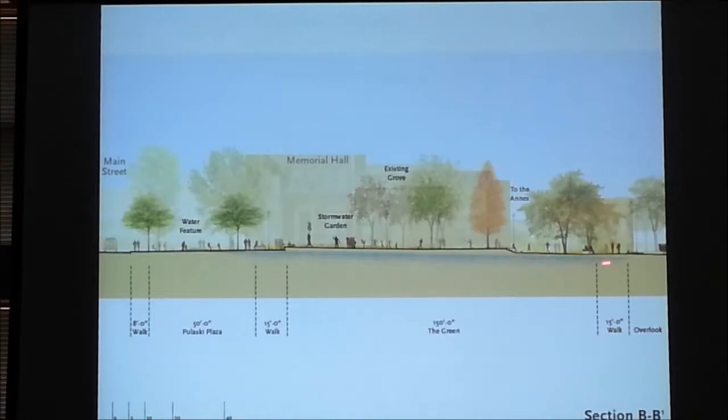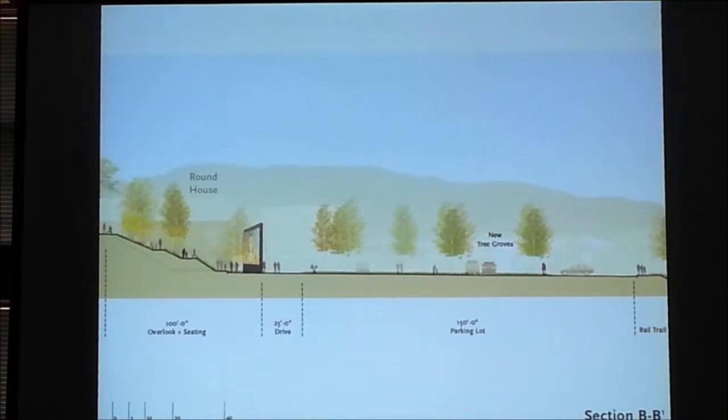And then this is where we're actually cutting right through the middle, so you don't see the playground or the nature play area, but you're looking towards the memorial hall. Then there's this 15-foot promenade at the back, which connects you from South Street to the annex and the beginning of the overlook. As you head down the overlook, this dashed line shows what the slope is today, and this is showing what we're doing, adding all of this fill so that you can actually maneuver your way down this hillside. And then the introduction of trees into this parking lot, and the connection to the rail trail.